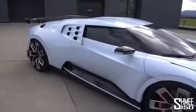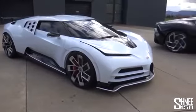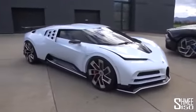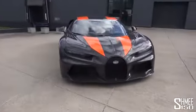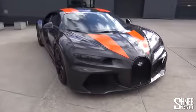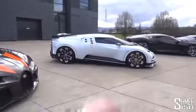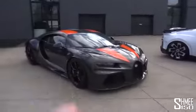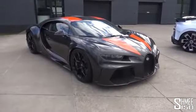I thought this was very, very special when it launched 6 months ago out at the Quail, again a year after the Devo was presented on the very same stage. To continue on though, from the 110-10 we get to this, the Chiron Supersport 300 Plus. They will be making 30 of these, and sorry, I should have said they'll be making 10 110-10s, only 10, so we've got 40, 1, 10 and 30.